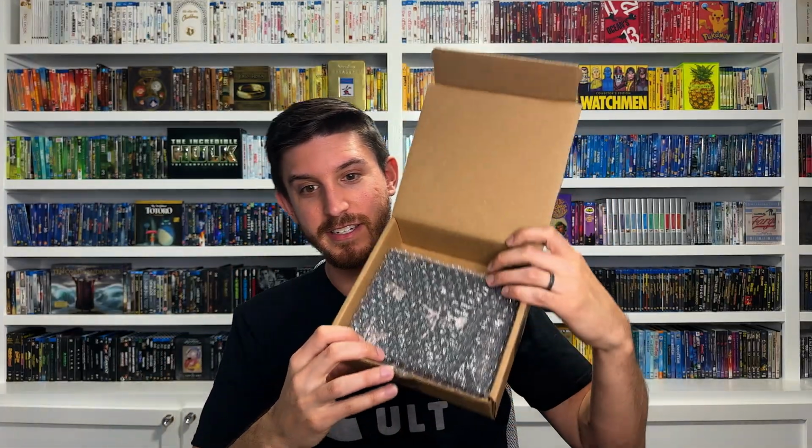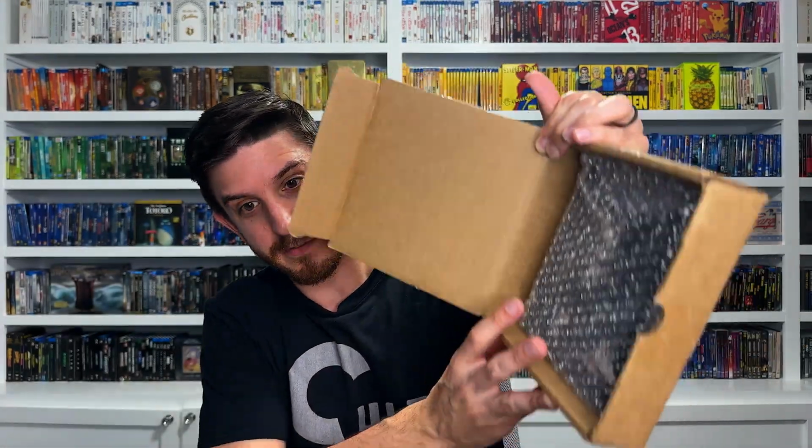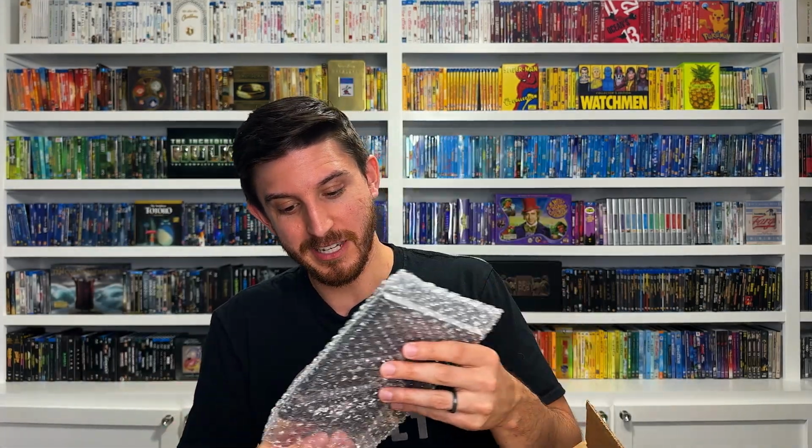But then inside, we've got it nicely packaged in some bubble wrap, and the box is the exact same size as the slipcover, so it's not bouncing around in there, which is nice. Full disclosure, I did already open this and pop it in the player and watch a little bit of it, but I wanted to put it back in here so you guys could see how it was packaged. But there it is, look at that.